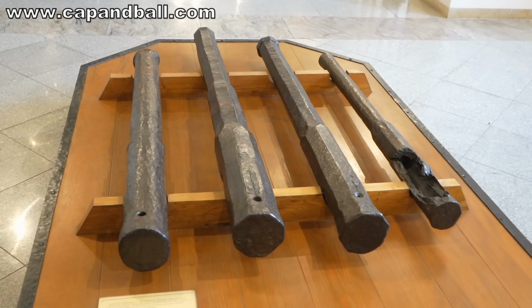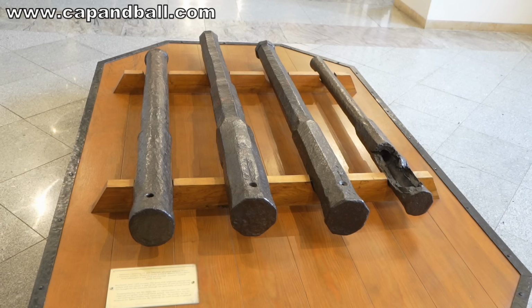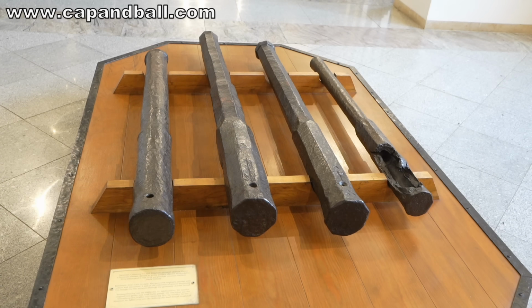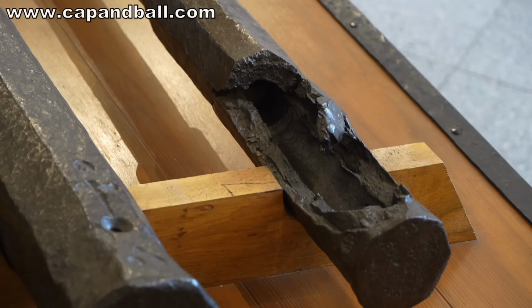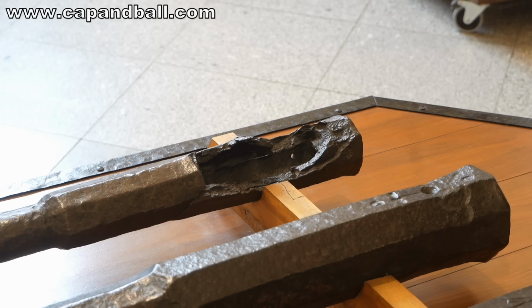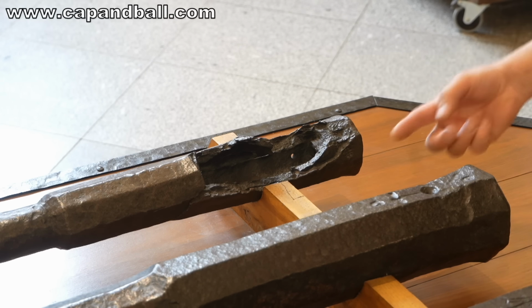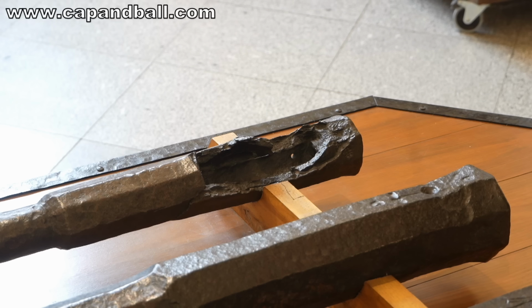Okay. In the center of the second hall lie 4 small caliber cannon barrels from the 15th century that tell a lot about how these tubes were manufactured. One has an exploded breech with the most interesting construction. It seems like there was the barrel and this part was reinforced with tubes.